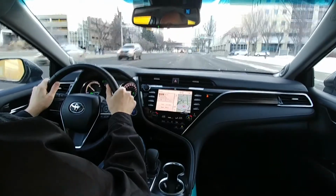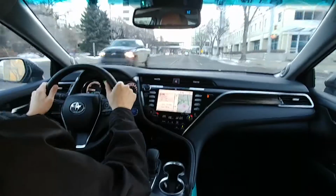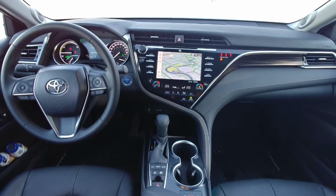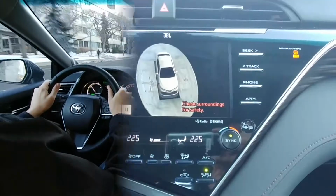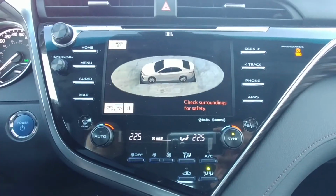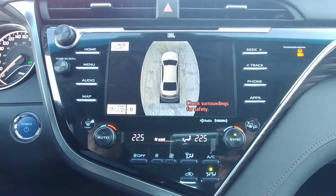But it's been my observation that cold weather affects the mileage of hybrids by forcing the cars to use the gasoline engine more and work harder. Inside the 2018 XLE, you will find comfortable seating, decent headroom, and a dash layout where all the major controls are easy to find and easy to understand, and I like that.